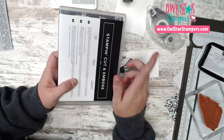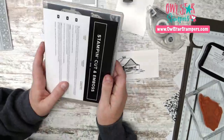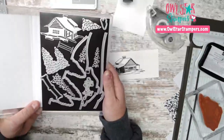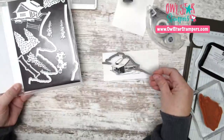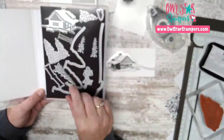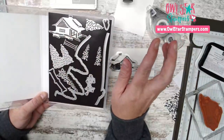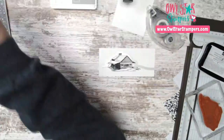So one of the videos, the first video I'm going to show you is how I am doing my dies now. And so look at these beautiful dies, and they coordinate. So this is going to cut out the cabin like this. But it will do the same with the trees, and then there's another cabin that cuts out the little details on the cabin, and just a really cool set of dies, very pretty.